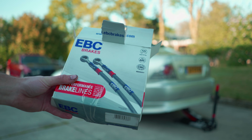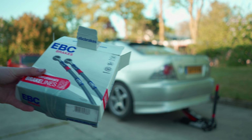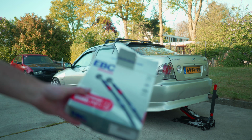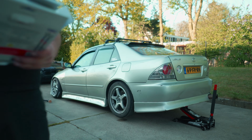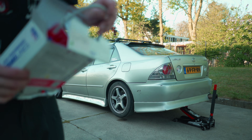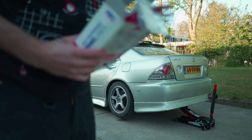These are the brake lines that we're going to be replacing in my car today. They replace the rubber brake lines that go to the caliper. And those are braided and sleeved, of course.